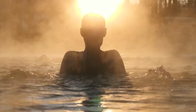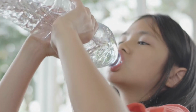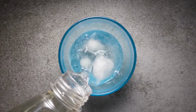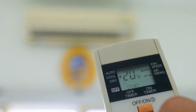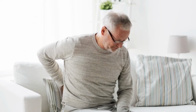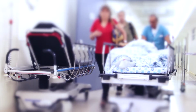When these signs begin to appear, you should take a cold bath or a shower to help speed up your recovery. Drink water or electrolyte-filled sports drinks. Put ice bags beneath your arms and around your groin area. Get to a cold place, preferably one with air conditioning. If your symptoms don't improve when you try cooling off and rehydrating, or you see someone who seems to be having a heat stroke, call your local emergency services immediately.